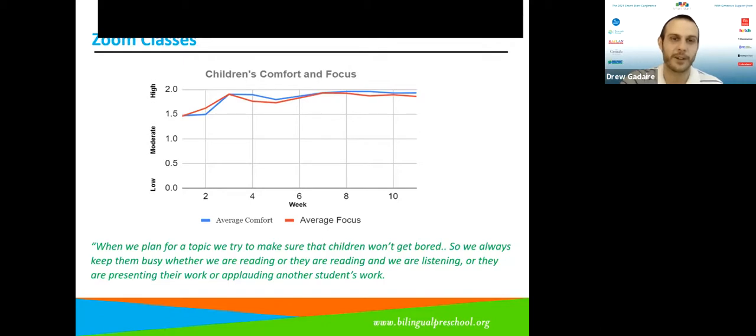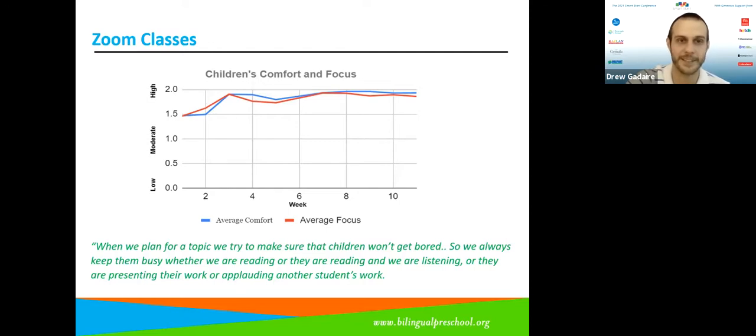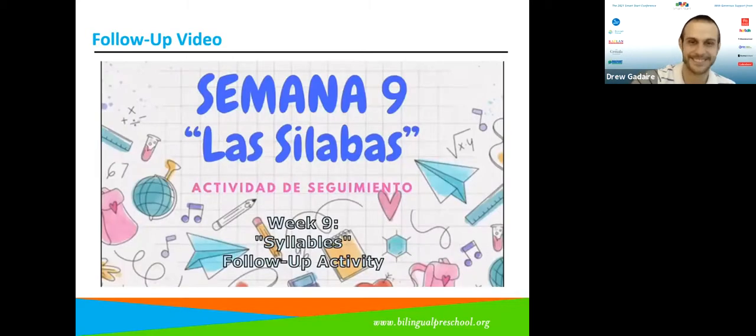So this chart shows how our facilitators rated children's comfort level and ability to pay attention or focus throughout the first 11 weeks of the program. And what we see here is that for the first 2 weeks, it was a little lower. There were difficulties adjusting and focusing and feeling comfortable with the Zoom classes. But by the third week and on, it was really pretty consistently high. Most of our students were able to adjust, felt comfortable participating, and were able to pay attention and participate. So I think it really shows the good work of our teachers to make these classes engaging and fun so that children wanted to participate. Marty, if there's anything you want to add to that. No. Okay, we'll go to the next one.